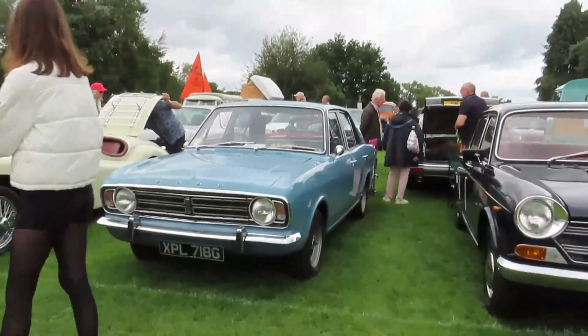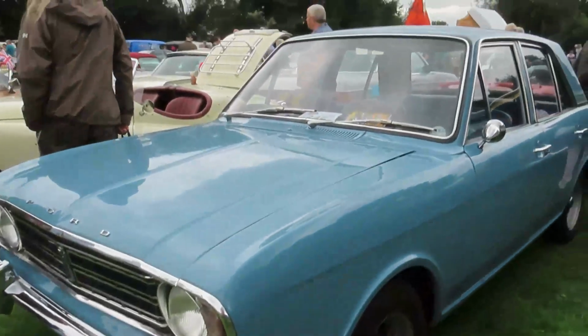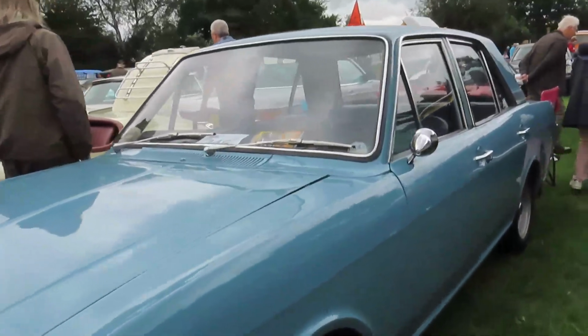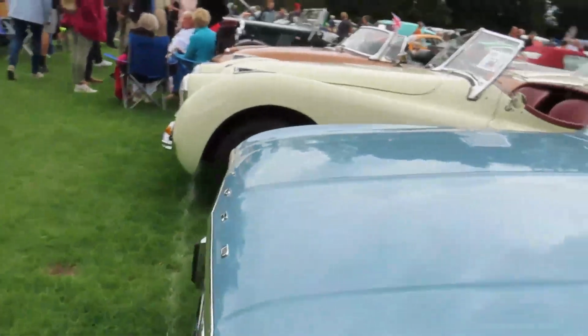Lovely Mark II Cortina on some Ross style wheels. That looks quite good, doesn't it? Very cool colour in my opinion actually. The light blue interior as well. That is a sharp car actually. I really like that. That is a nice looking car.